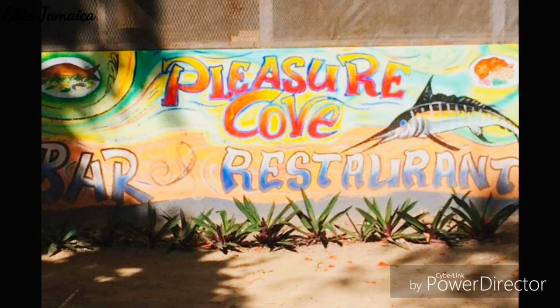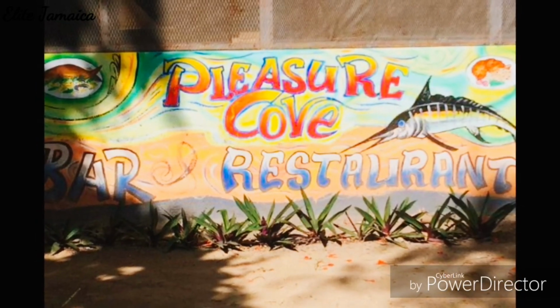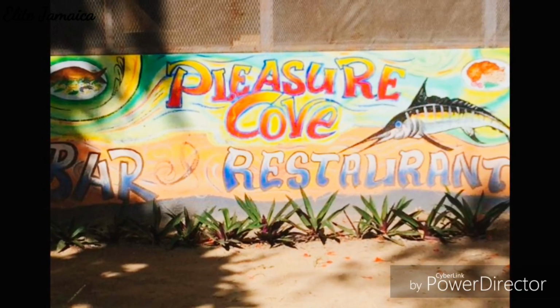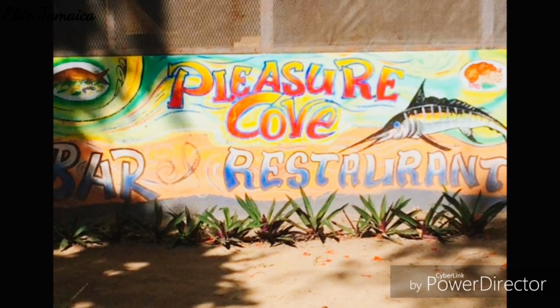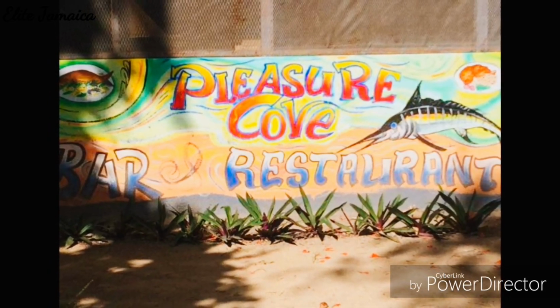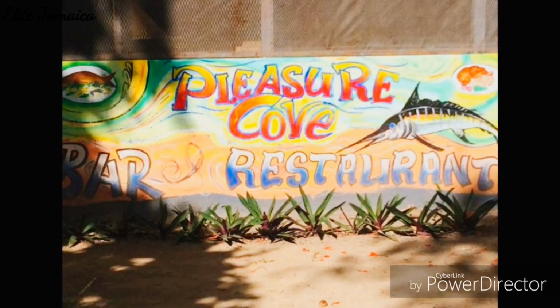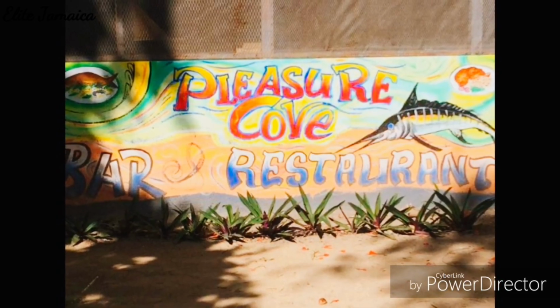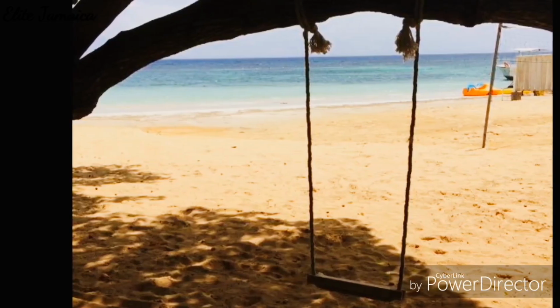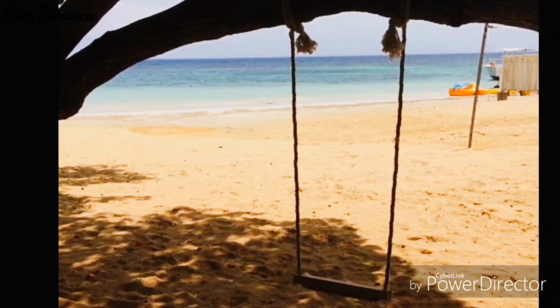Number 2. Pleasure Cove Beach, next door to Couples Sans Souci. Located next door to Couples Sans Souci in Ocho Rios, well, it's actually in St. Mary because it's across the border. I guess using Ocho Rios in the address gets more customers. Pleasure Cove is one of the least spoken about beaches on this list. It's a beautiful beach and there's no entry charge, so it's a wonder why there's hardly anyone there. I had the whole beach to myself when I went there.